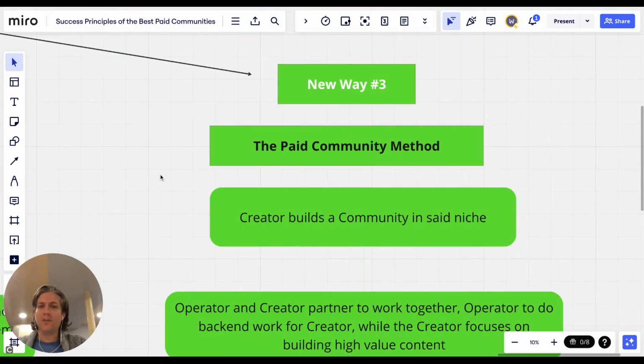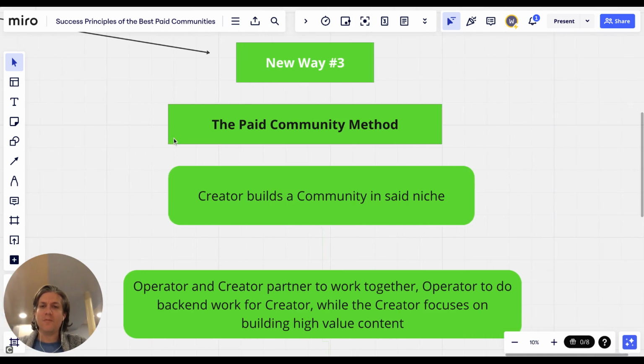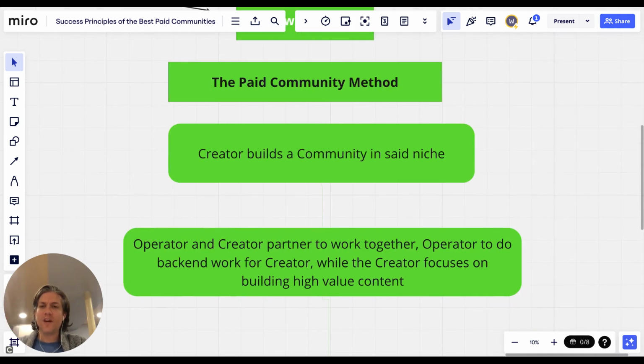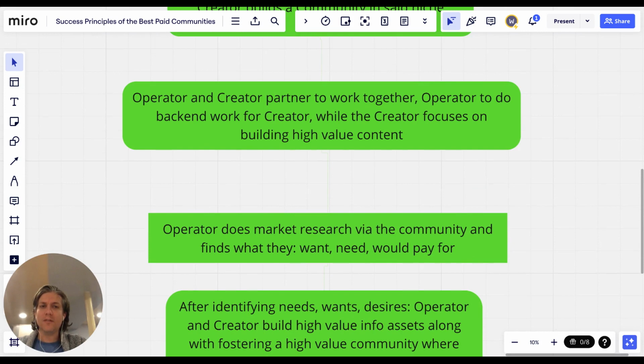And new way number three, how to launch a company in today's economy, today's market, is the paid community method. And this is the power of paid communities. So basically, it's as follows. The creator builds a community in said niche. Operator and creator partner to work together.